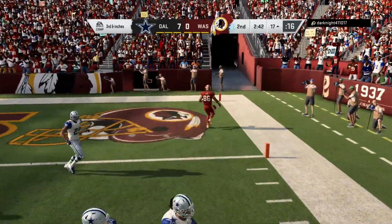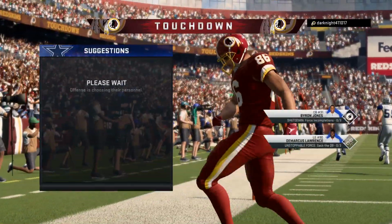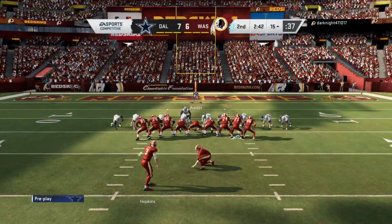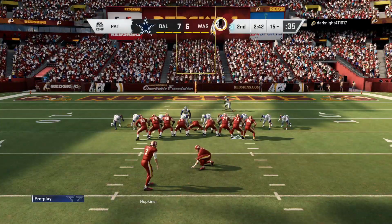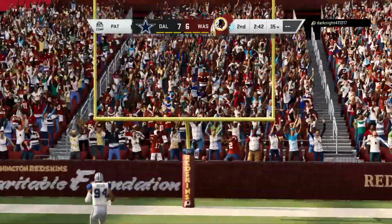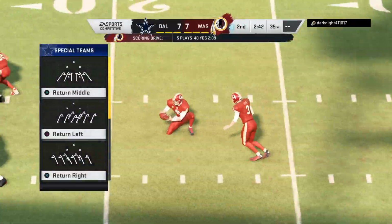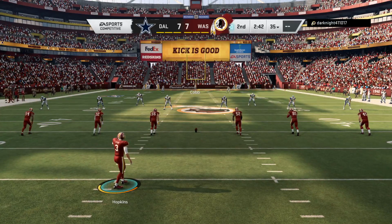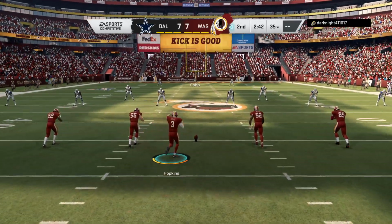Jordan Reed has it. And he is into the end zone for a Washington touchdown. From 17 yards out, as they are now on the board here in the first half. Hopkins with the extra point, and we are tied at 7. So all even at 7 now as they kick it away.